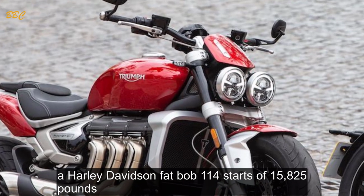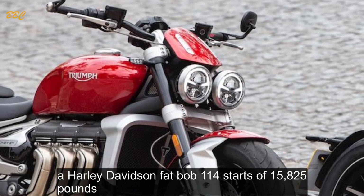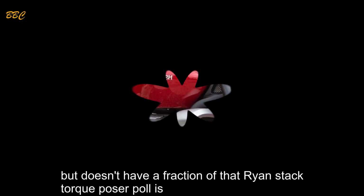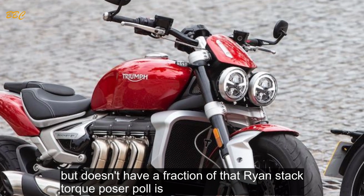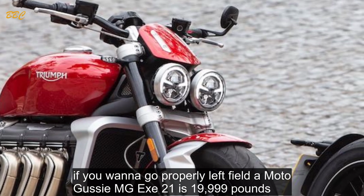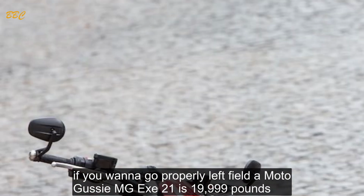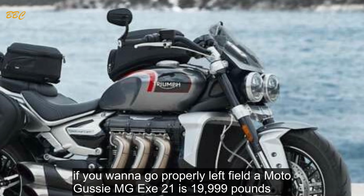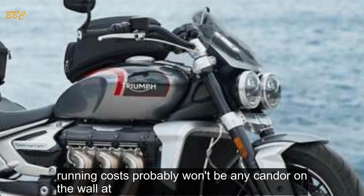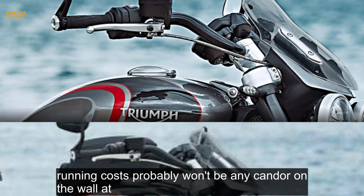A Harley-Davidson Fat Bob 114 starts at £15,825, but doesn't have a fraction of the Triumph's tech, torque, pose or poise. If you want to go properly left field, a Moto Guzzi MGX21 is £19,999. Running costs probably won't be any kinder on the wallet.